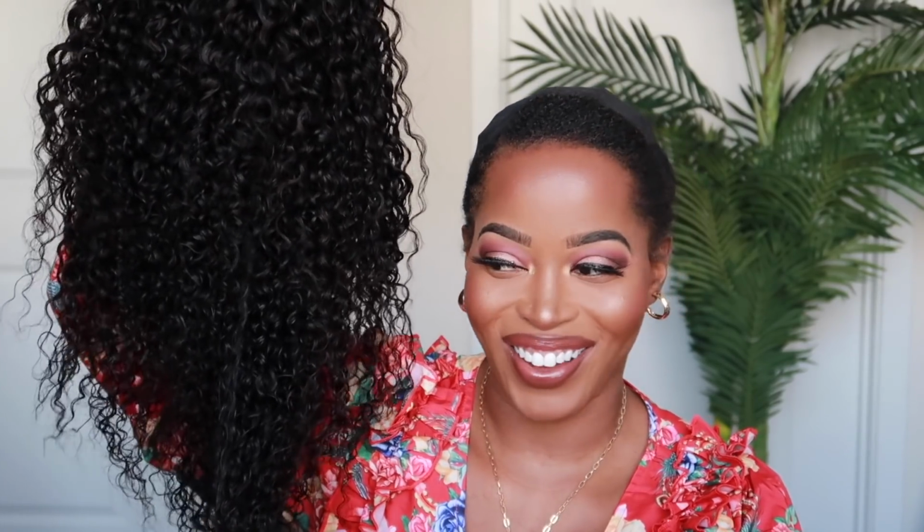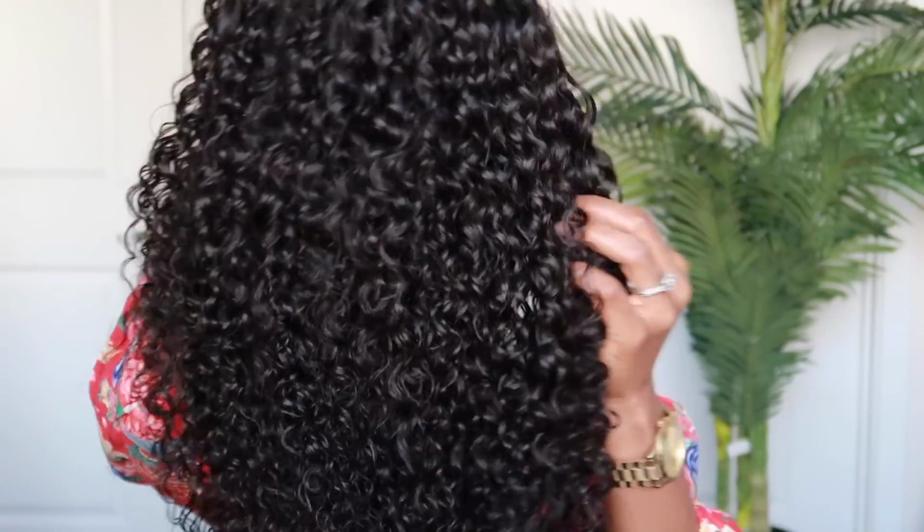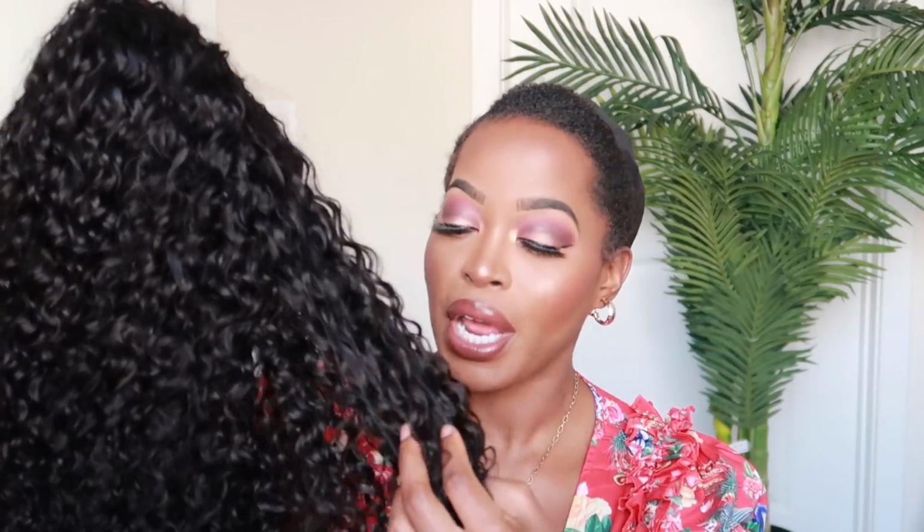Really quick before I get started with that, I do want to share that I did get my unit in length 24, so it's rather long. It's probably the longest that I've gotten any of my headband wigs. This is the Malaysian Curly texture. It feels really soft. I like the curl pattern. It does seem to have some layers in the hair, which I can really appreciate, so I most likely won't have to cut it at all.